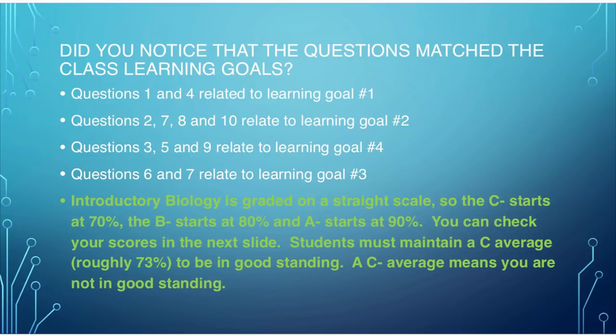Students must be in good standing to stay on the campus, and this means that you have to get a C minus. So it's very important that you keep track of your grades and performance in classes to make sure that you always stay in good standing throughout your time at Davis.